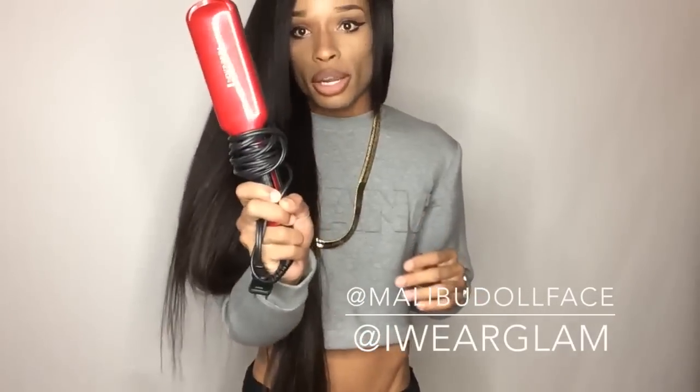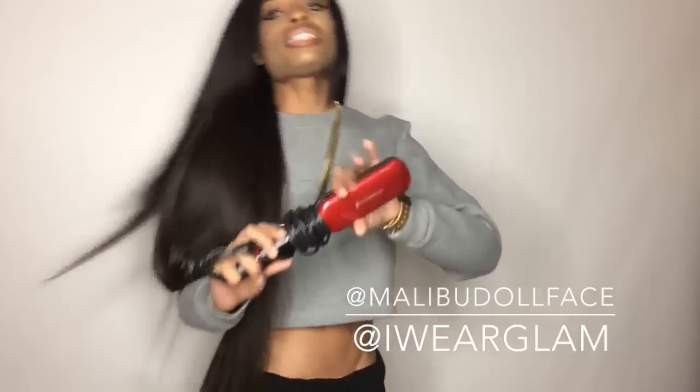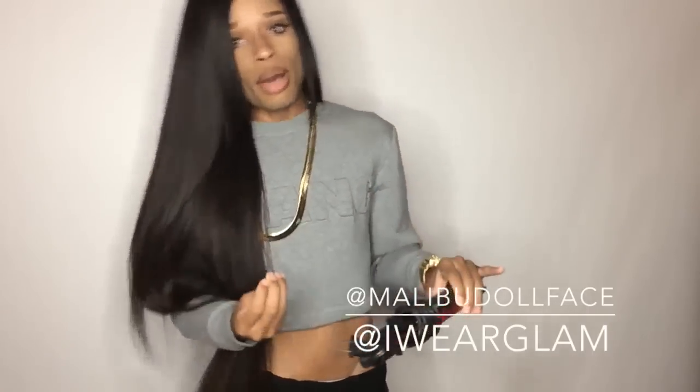A lot of you guys always ask me what flat irons I use on my straight hair. This is the only flat iron that I use on my straight hair. And this is their Remington. I don't know what size this is, but just look at it around my hand and you can kind of go from there. But I think it's the biggest one that they make. I use this to pretty much seal my lusterness in.